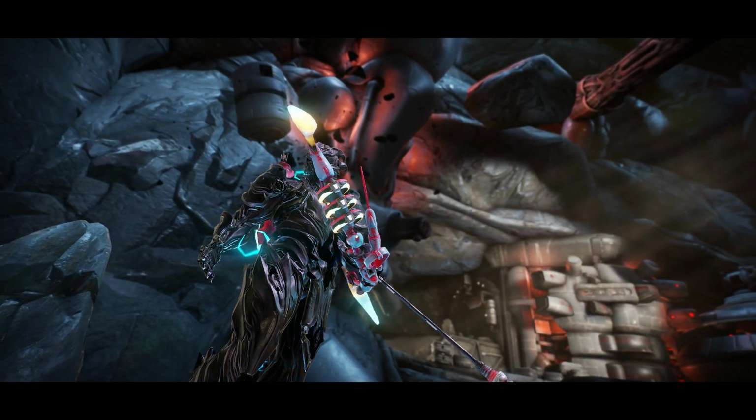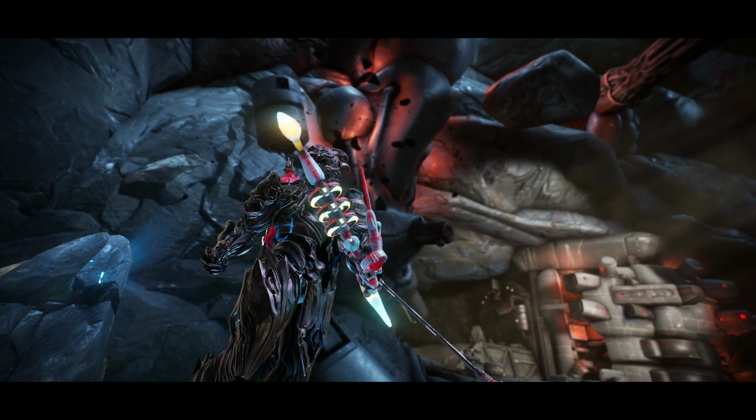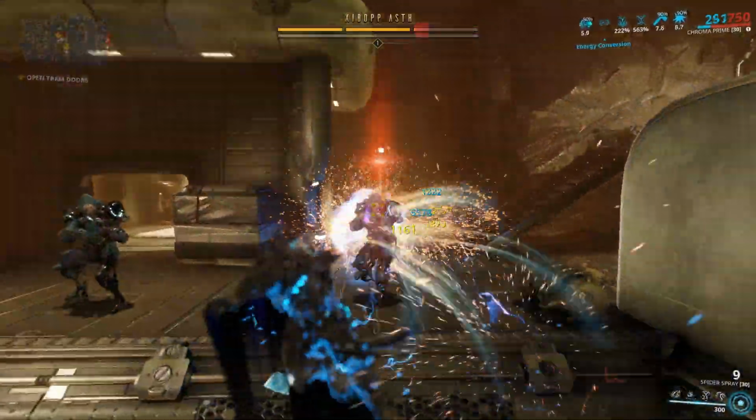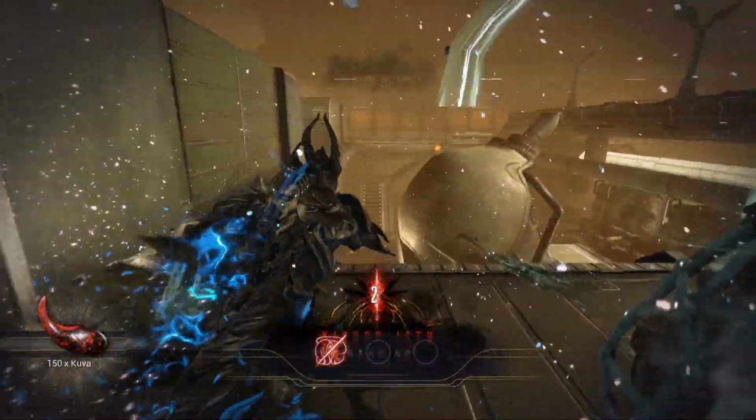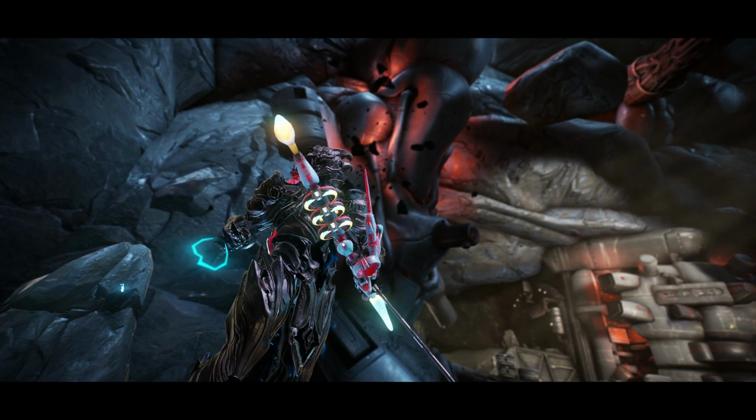The Kuva Bramma is an exceptional weapon with stats that allow for hybrid builds. Personally, I'd go with base damage, elementals, lots of crit damage, and perhaps a bit more CC. So yeah, big bow, big good.